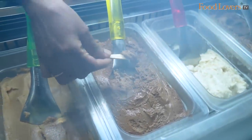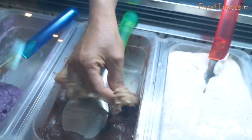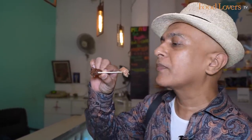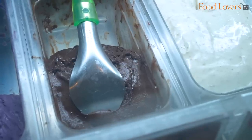This is mocha, chocolate and coffee. This is in-house brownie. So we're moving now from the nuts to something a little more deeper in its flavors, the chocolate and also the coffee. If you had espresso, perhaps an Americano in a gelato, that's exactly what it would taste like. And this is your chocolate brownie. So you make the brownie for this? We make our own homemade brownies. Eggless, 100%. So are you vegetarians? Yes.